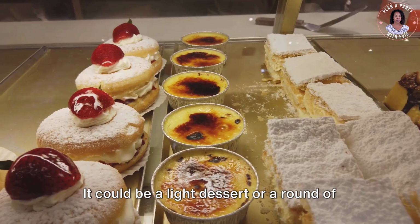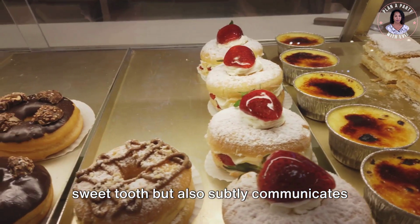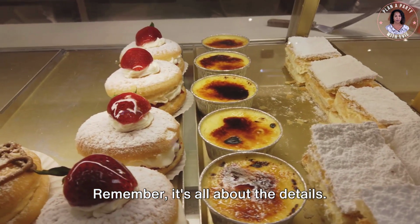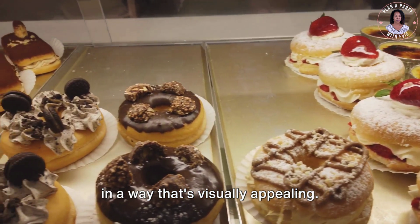One way to smoothly transition from the main event to the conclusion is to serve a final course. It could be a light dessert or a round of coffee or tea. This not only satisfies your guests' sweet tooth, but also subtly communicates that the event is coming to a close. Remember, it's all about the details. So consider serving your coffee in beautiful mugs or presenting your dessert in a way that's visually appealing.